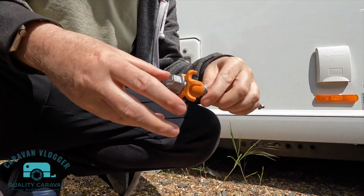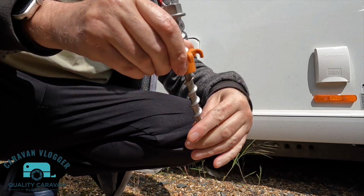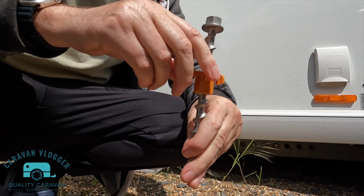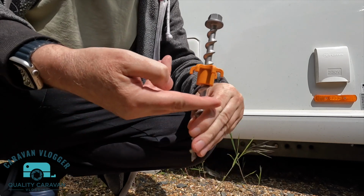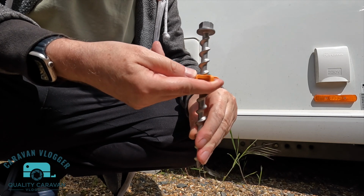I did eventually get the longer metal pegs. Now these aren't banging ones, they are screw-in. Just put this down a sec. See, good thing about these, hopefully you can see, is you've got this on here, so you can screw that down as far as you want, and then when the ground comes up to there, it holds it, so you don't have to screw it all the way in.